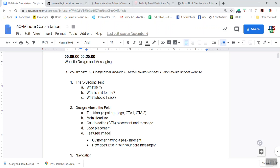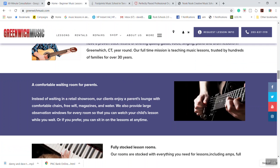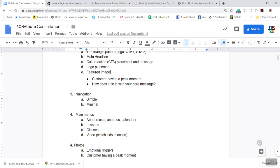Load time is important. You want speed there. So your featured image, yeah, it does show your customer having a peak moment. Really like the picture. So all right, enough of that. Let's look at your navigation. It should be simple and minimal.